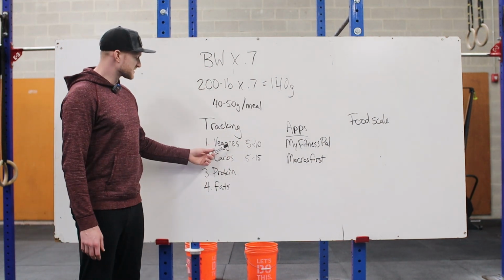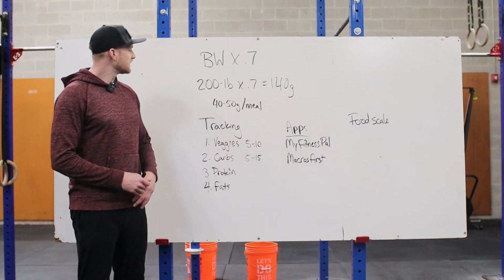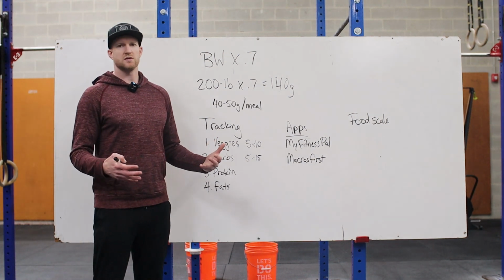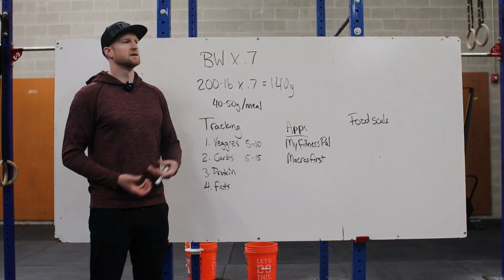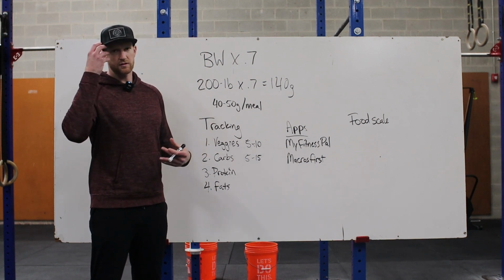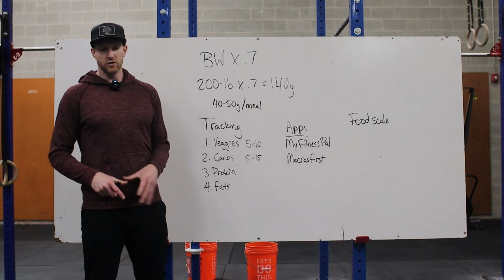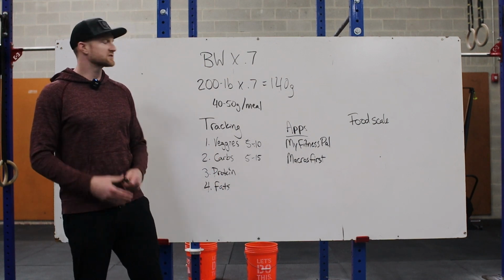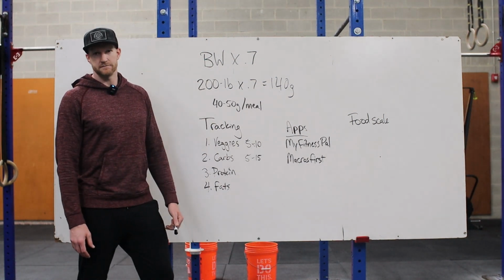So this is our super simple way. I say simple. It might feel challenging at first. It's just different. Right now, you probably just eat. You don't think about it. But in a certain way, you are already measuring. Whether it's with your eyeballs, your stomach for how hungry you are, you're measuring in some capacity. So all we're doing is shifting your habit of how you measure, okay?